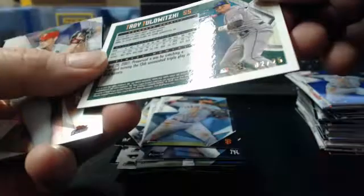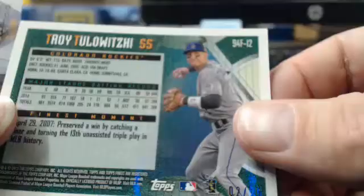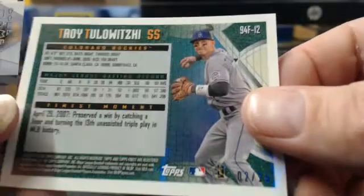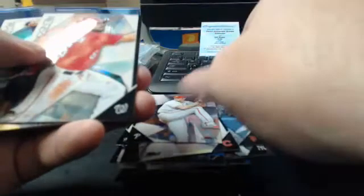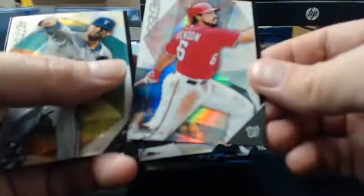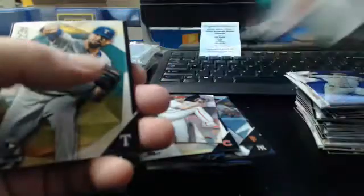Okay, Colorado Rockies, and this one is serial numbered 2 out of 25. If I can get it to focus. There you go, 2 out of 25. It's a nice low numbered refractor there for the Rockies. Okay, for the Washington Nationals, it's Anthony Rendon.